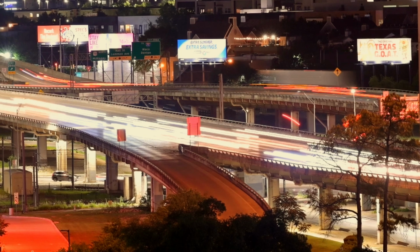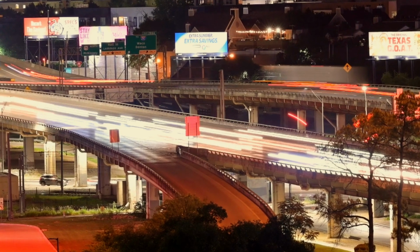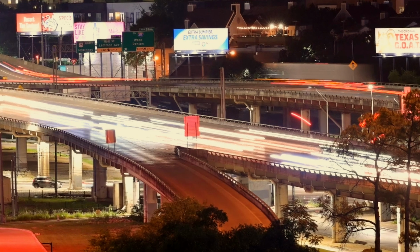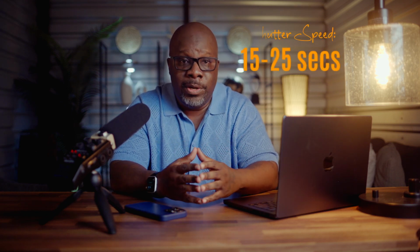Beyond 30 seconds, motion takes over. Traffic turns into ribbons of light stretching across the frame, and pedestrians disappear completely, leaving only the static elements of the city behind. For most urban scenes, a shutter speed between 15 and 25 seconds is a solid starting point. It's long enough to create defined light trails without blowing out highlights or losing structure in the composition.